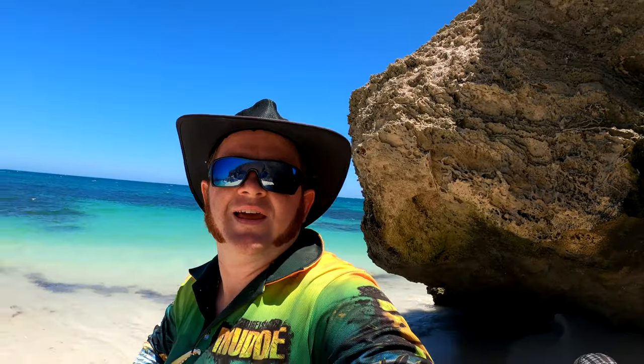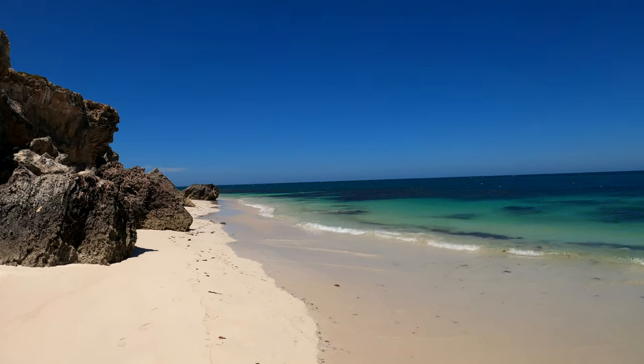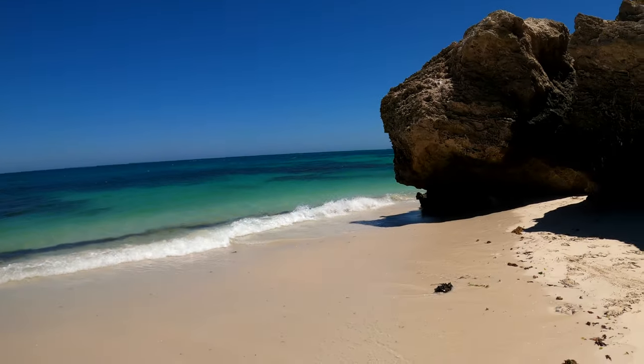Well, here we are. More River to Lancelin trip. Pretty excited. Lots of little tight spots we have to go around where we actually get our cars in some serious water. Keep watching.